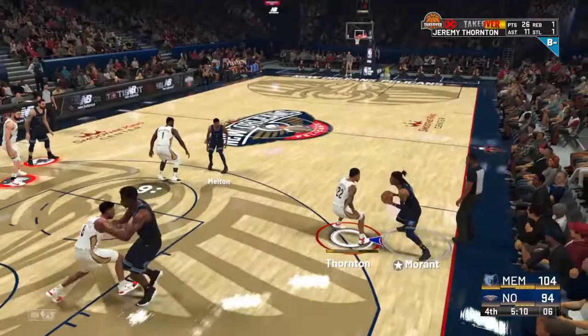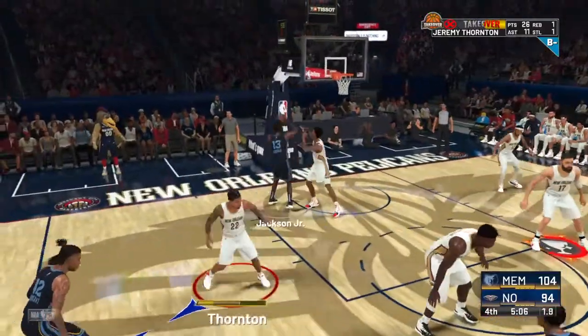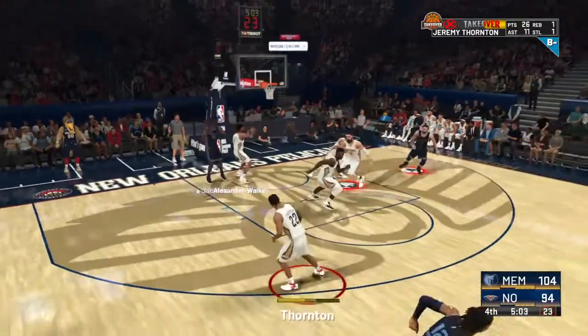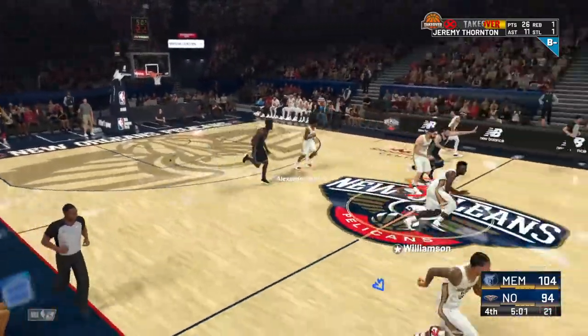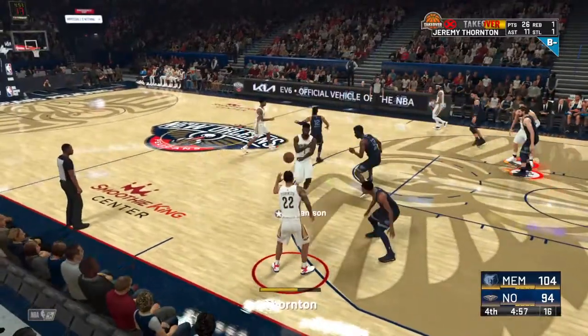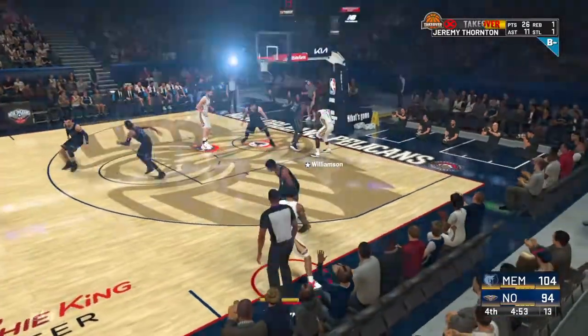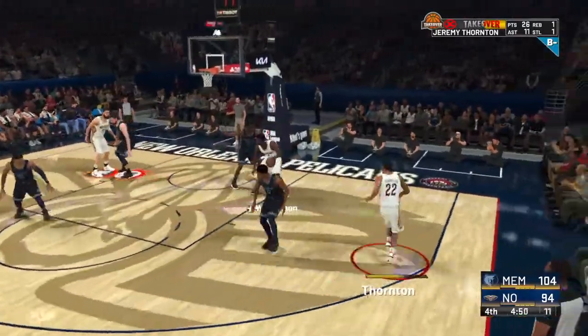Melton feeling it out a bit. Shot clock at 6. Here's Jackson. Missed it, even after all those chances. Williamson with it, guarded now by Jackson. Williamson kicks to MP. Valanciunas trying to free himself up, and they'll get another chance.